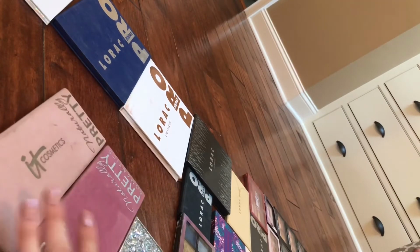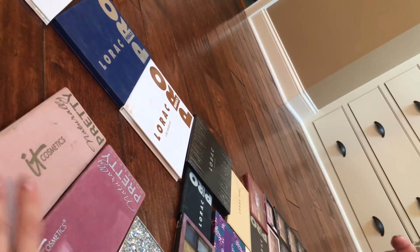Moving on to It Cosmetics. I really love It Cosmetics brand, but I've had these for so long.